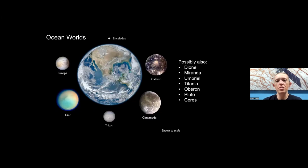And so what is an ocean world? Very basically defined, it's any kind of body in the universe that has a liquid water ocean. So there are several in our solar system, and the harder we look, the more of these we find. So Earth, of course, is an ocean world. Europa, Titan, Enceladus, these classic ones that are becoming more common knowledge among lay folks as being ocean worlds.